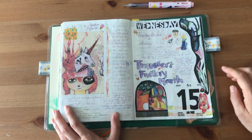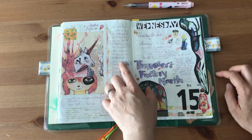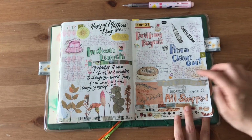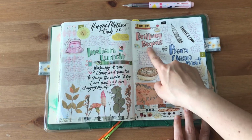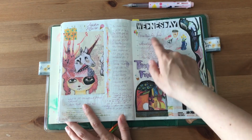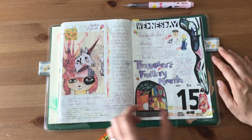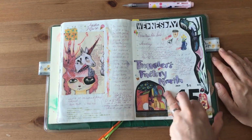Another printable from Tisha Moore right here. I purchased an ink. I don't remember the name of it. It's an Iroshizuku ink. You can see it's a really faded, muted, pink lavender kind of color. It's really pretty, but it's kind of hard to read. I wish it was a tad darker, so I might mix a little black in it. I'm not 100% sure yet.